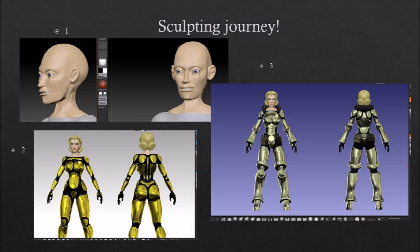So I start by just grabbing some virtual clay, or a ball in ZBrush, and I just sculpt until I get something that resembles ET, and then I put on some hair, and a little bit of makeup. And in the second slide we see there, I was just experimenting with padding and what would work, what wouldn't work. And when we got to slide number 3, this is where I started to do my research. And now I believe we should actually see my result.